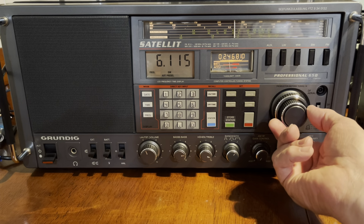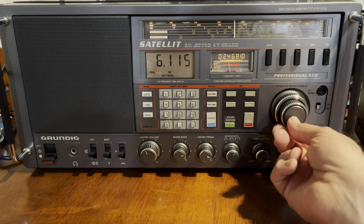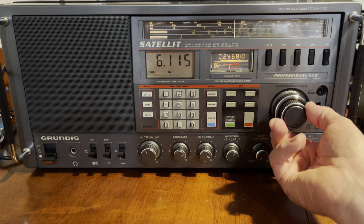Watch the meter. I'm going to tune the pre-selector. Actually, I'm going to turn it off, and then I'm going to manually tune it.